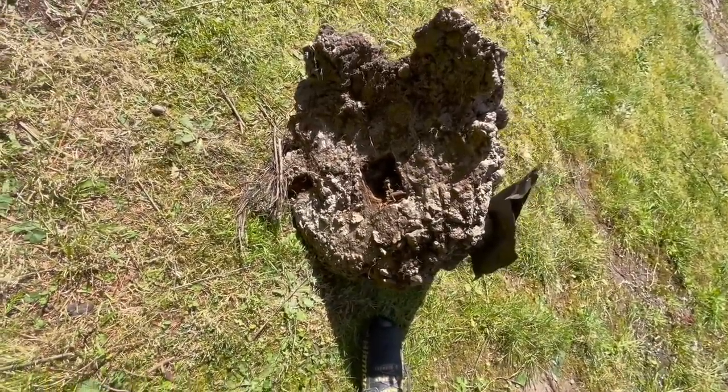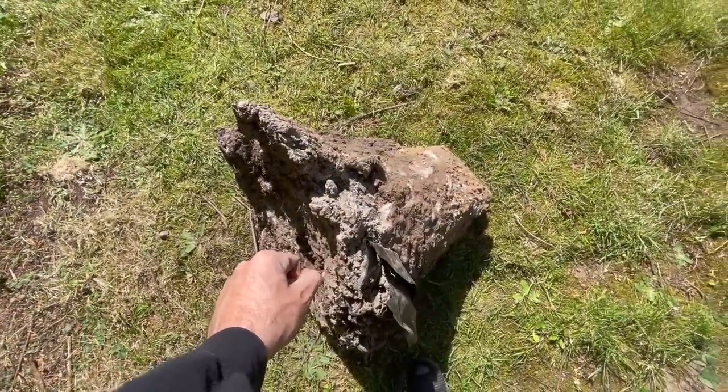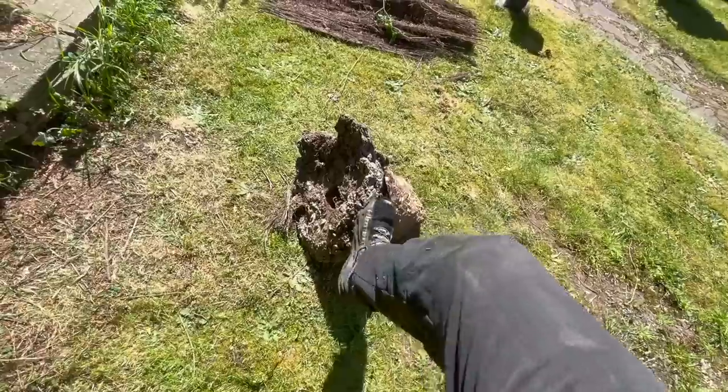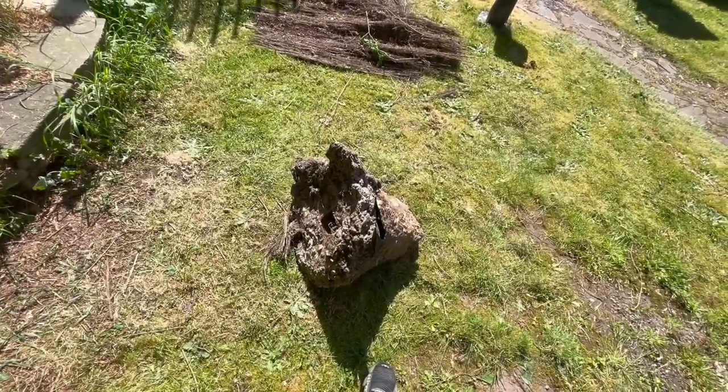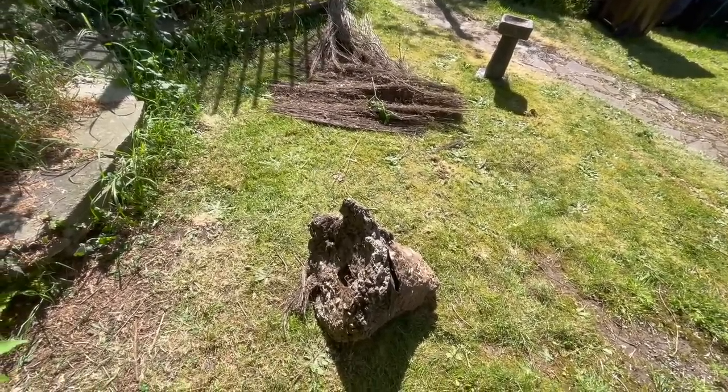Look at this monster. Look at my hand for comparison. It's a beast. But we took it out, so we must take it, sir. We'll get that on the van and that, and we'll be off.